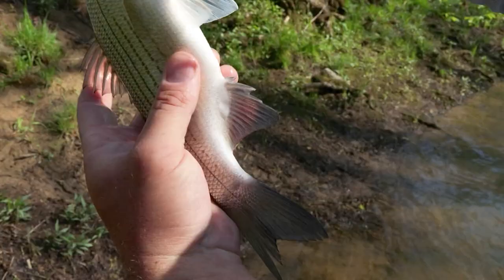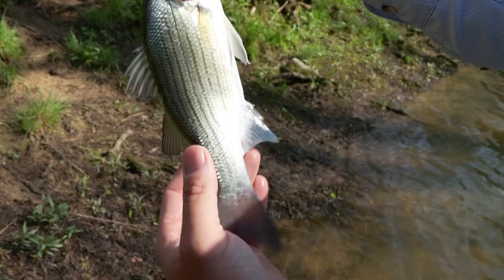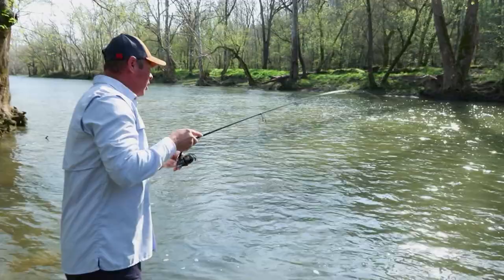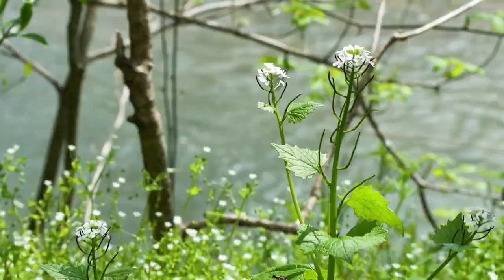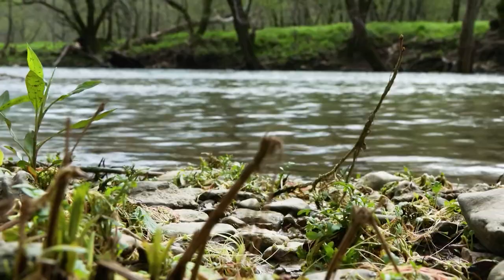Look at that. See that white milky substance that's coming down from this fish? This is obviously a male. So this fish is actively spawning. Here we go. These are all males and they're all about exactly the same size. That one might be a little bit bigger. But they're definitely wanting this thing fast, which tells me they're in the riffles. They're right up in there dropping their milt in these really, really fast moving pockets.